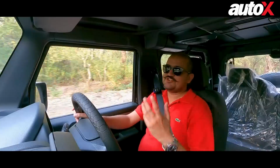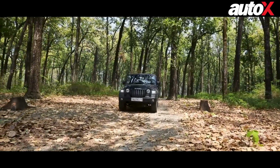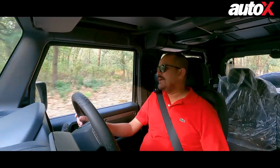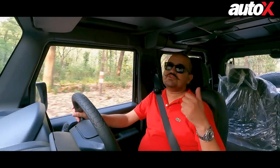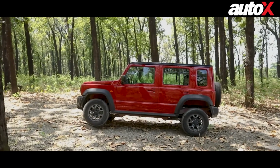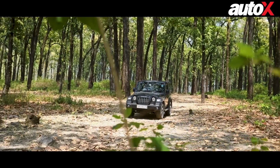The other thing being that unless they're extending the wheelbase of the Thar, rear seat space and the boot space, both of which are better in the Jimny, despite both being the same length, because the Jimny has a bigger wheelbase, is going to be another challenge that Mahindra will have to tackle.